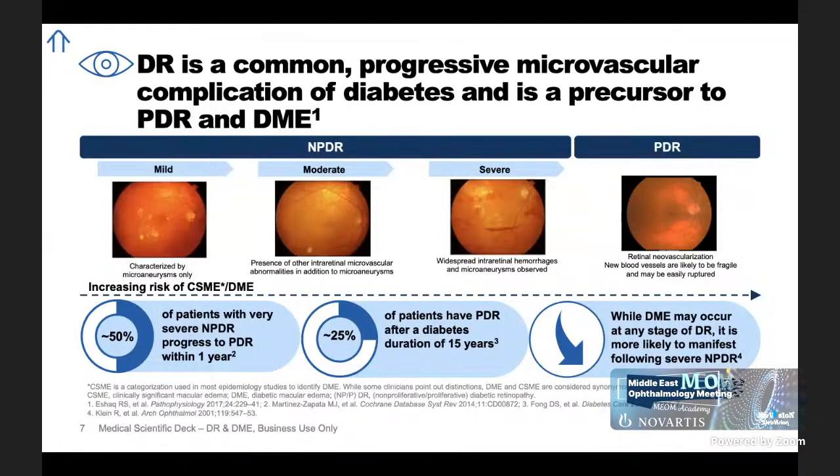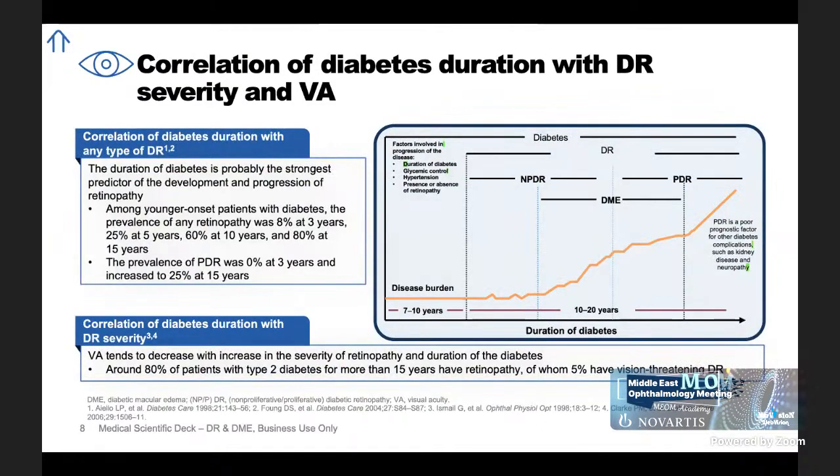So diabetic retinopathy is a common progressive microvascular complication of diabetes and is a precursor to proliferative diabetic retinopathy and diabetic macular edema. 50% of patients with very severe non-proliferative diabetic retinopathy progress to proliferative within a year. Almost 25% of patients have proliferative diabetic retinopathy after a diabetes duration of 15 years. While diabetic macular edema may occur at any stage of diabetic retinopathy, it is more likely to manifest following severe non-proliferative diabetic retinopathy.